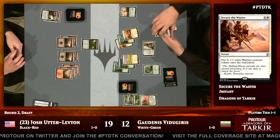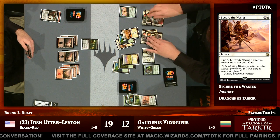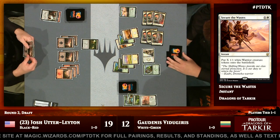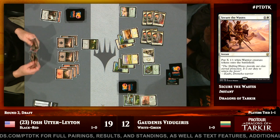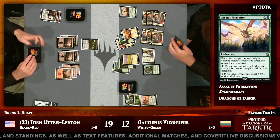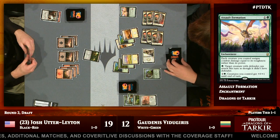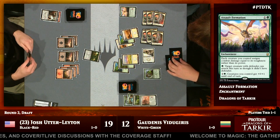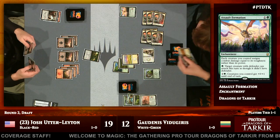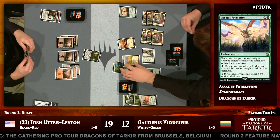So, and he attacks with everything. There you go. 6 soldiers. They are 1/1s, but they could be as big as 1/3s here. And 1/3s would be the same as being 3/3s, with the Assault Formation giving you the sort of one-sided Doran ability. Blocks the Lightwalker with the Typhoid Rats. Daring Gaudenis to go ahead and activate the Assault Formation, which I think you will. I certainly can't think of many or any cards in the format that would punish him for just moving in.